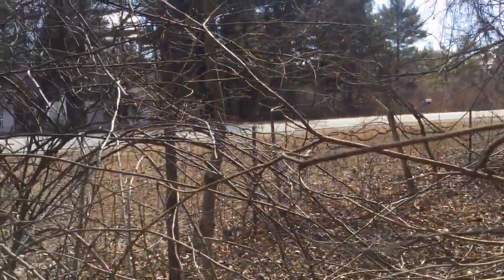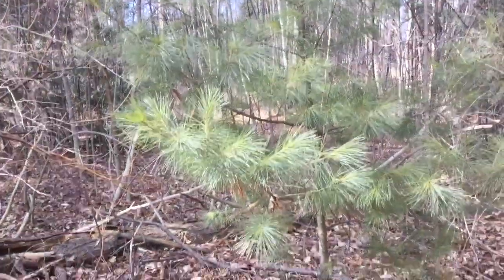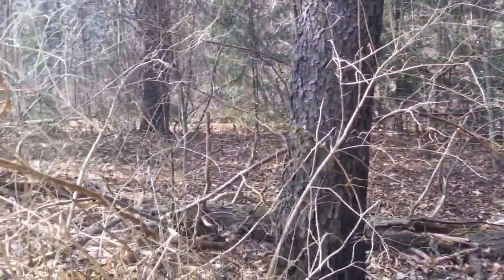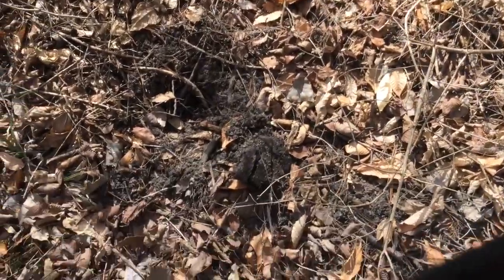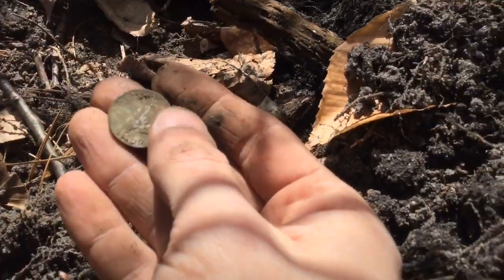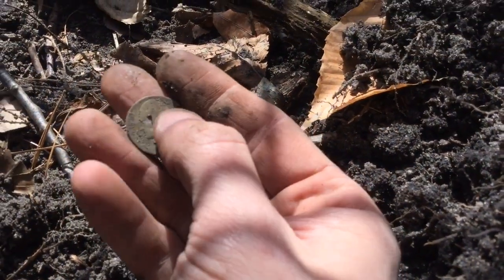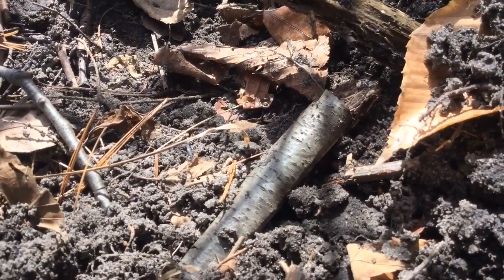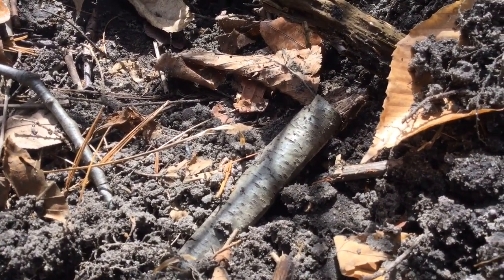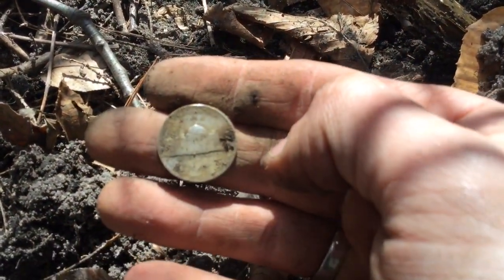Towards the edge of the camp here, that's a semi-major road, whatever. As you can see, very thick in here, which is why I'm here in the early spring, where the weeds aren't so bad. And it looks like we have another war nickel. Really killing it with the war nickels today. 1943, I believe. Yep, 43. And this one is also a P. Not bad at all.